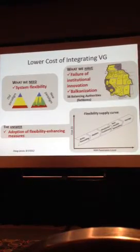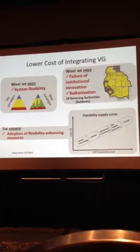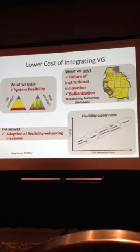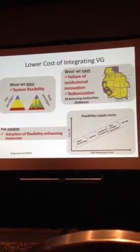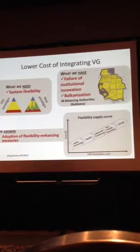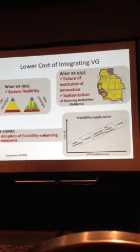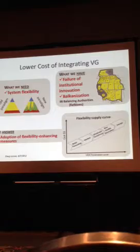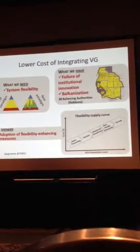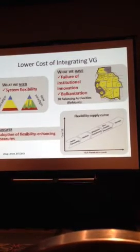So the answer to our integration challenge is to develop a more flexible regional power system. The chart in the lower right illustrates the general cost of measures to increase flexibility. The lowest cost measures start with improving wind and solar forecasting and establishing intra-hour energy markets, followed by curtailing wind or solar. It's not a great practice because it's essentially wasting free electricity. Followed by more flexible gas generation and storage, which is still an expensive proposition.